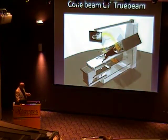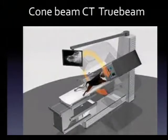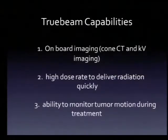And this is just another cartoon showing how the gantry sweeps an arc for the cone beam CT. So we have the cone beam CT, but it also can deliver orthogonal radiology quality images for us to line up patients quickly as well. And it has a high dose rate to deliver the radiation therapy quickly. We also, in certain areas, particularly the lung, can watch the tumor as it's being treated at the various positions, so that we're sure that the tumor nodule that we're treating is in the treatment field.